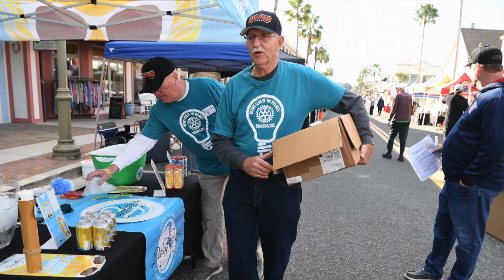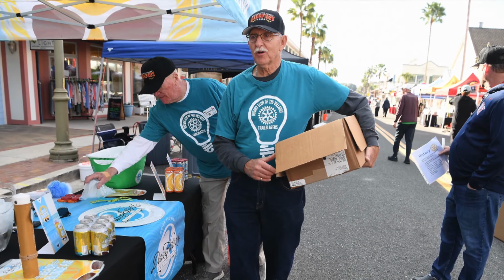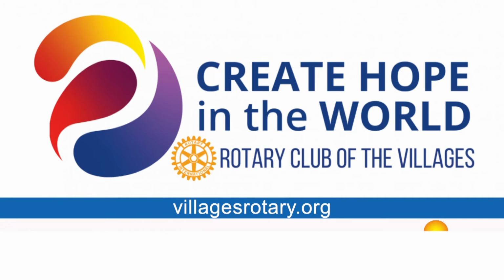The first step Rotarians take in the event of a disaster is reaching out to fellow club members to gather contributions for the foundation. Those funds are allocated to local districts and organizations where they are most needed. Villagers interested in helping can donate directly to the Rotary Club of the Villages Foundation, Inc. More information can be found on their website, villagesrotary.org.